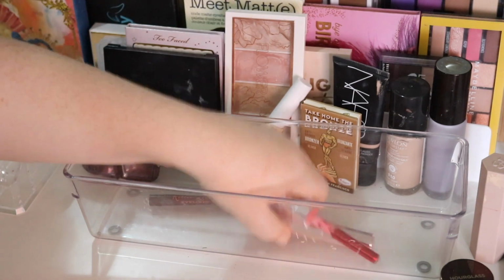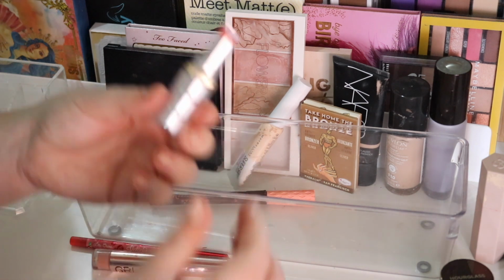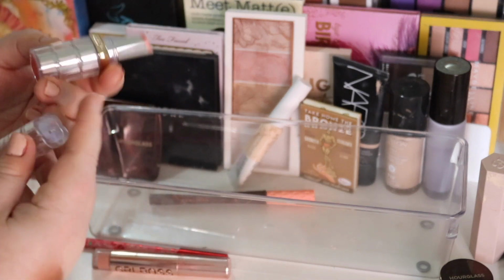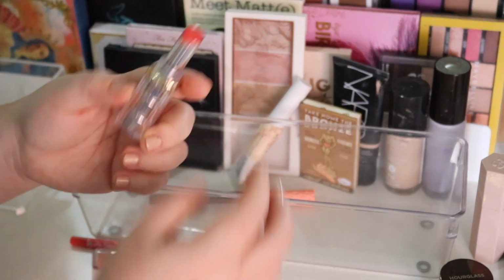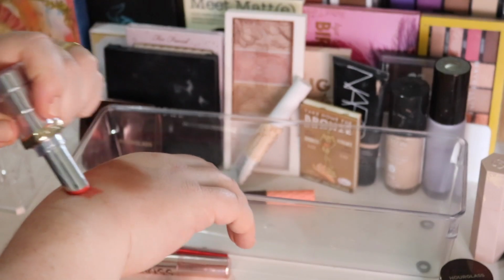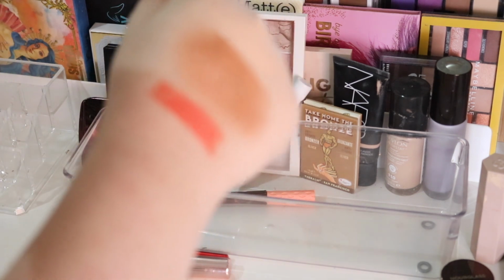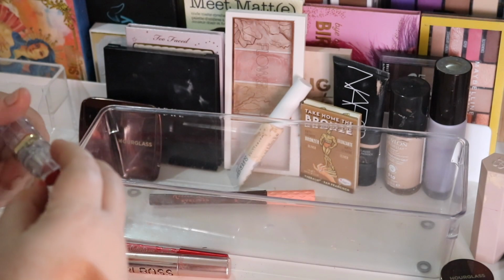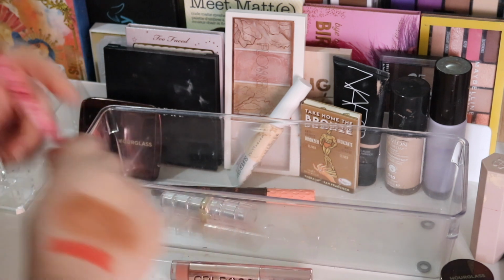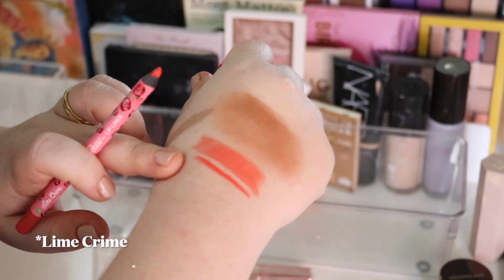And then lastly, I have my lips. So I have this, is it Revlon or L'Oreal? L'Oreal Color Riche Shine in High on Craze. And this is just, oh, it's shiny, it's orange, it's everything I love. So beautiful. And then I paired it with this lip liner, which is from Colourpop in the shade Poppy.